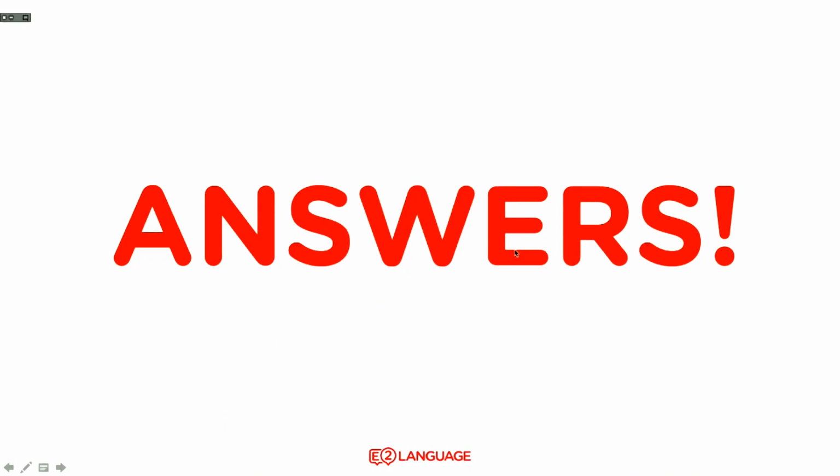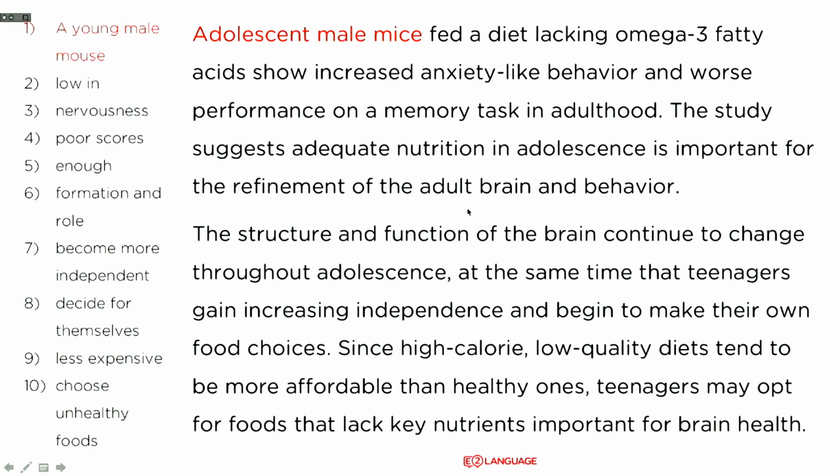All right, let's go through these answers. What are we looking at? So, in the question, you might see something like a young male mouse. In the passage, you'll see adolescent male mice. So, similar meaning, a synonymous phrase. What about low in? Well, you might see that in the question, but in the passage it'll say lacking. So it's just a synonym.